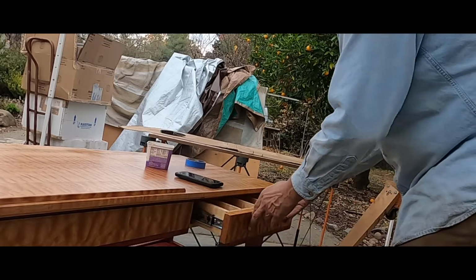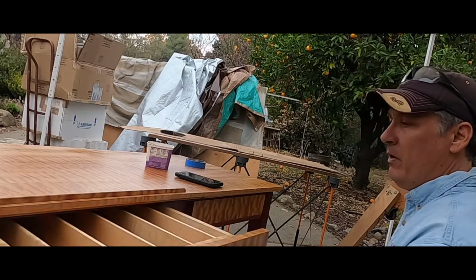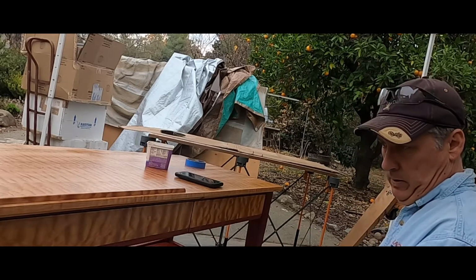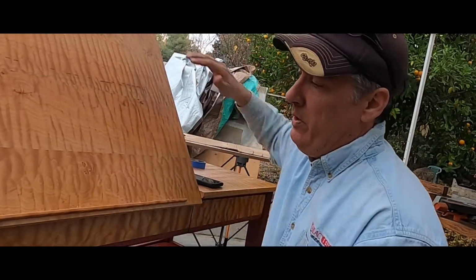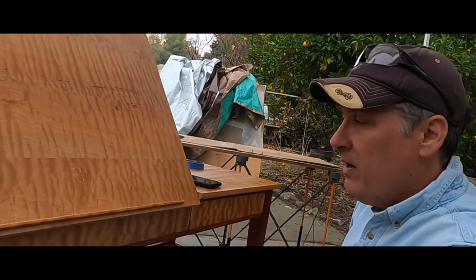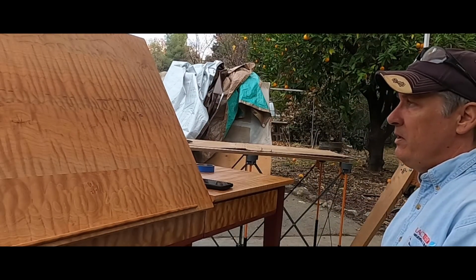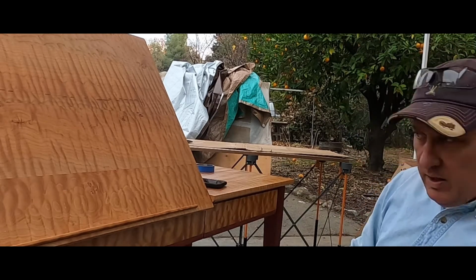There we go. And there you go. One writing desk. With a drafting table top. I hope she likes it, because she's gonna have it for a long time. So clean up a little bit and get this over.